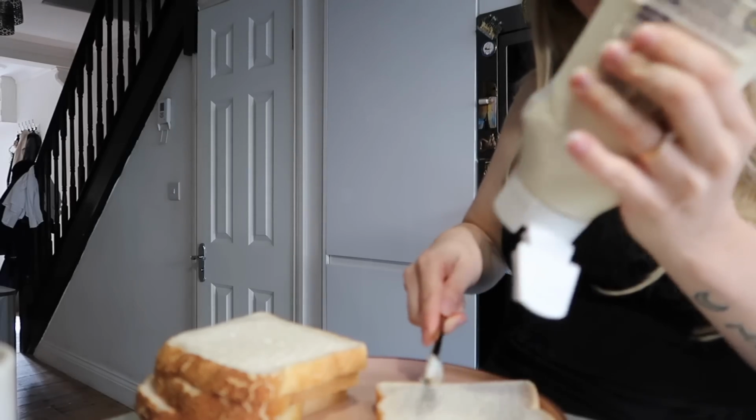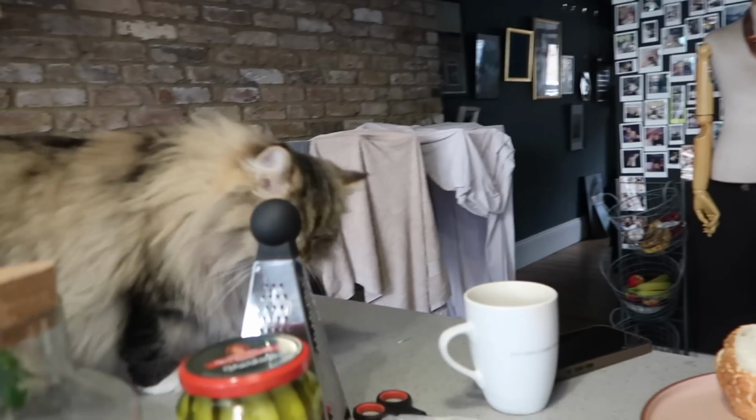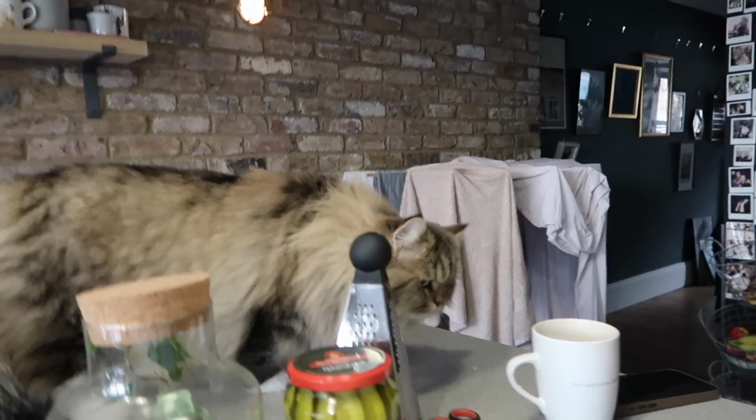Maurice, welcome to the world of cheese toasties. He's coming over for a sniff lick. He wants to know what's going on. That is all buttered. This is going to be so quick.